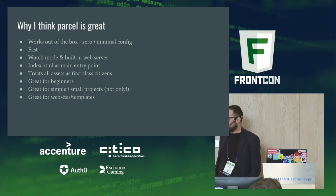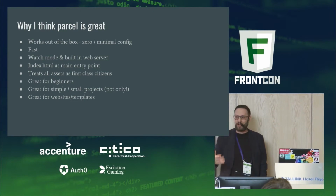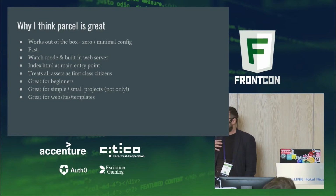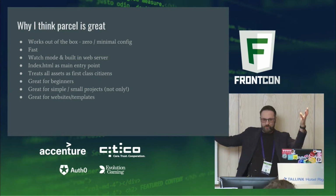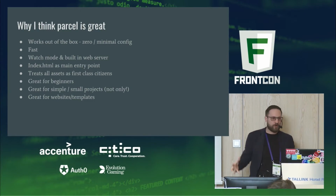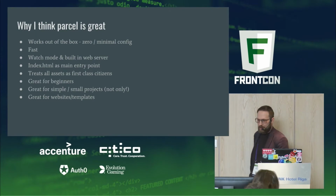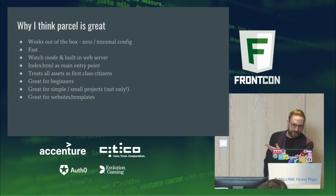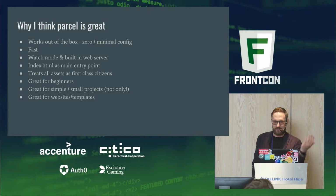A lot of us are doing complex engineering and JavaScript development, but there are a lot of people who want some automation, like bundling, but they're afraid of Webpack, because it's huge, made for enterprise grade applications, and very powerful, and there's a learning curve. And these are my thoughts on why I really liked it. It really works out of the box. It's pretty fast. It has watch and a web server built in.